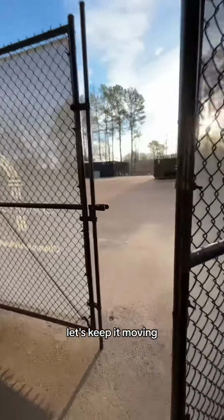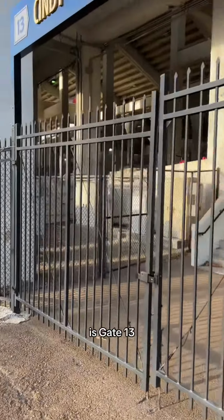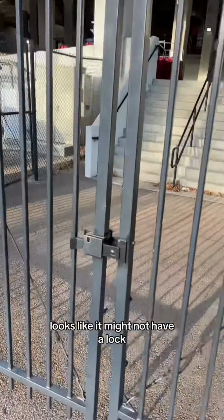Let's keep it moving. Next gate up after that is gate 13. That looks like it might not have a lock, but I found just a little one behind it. This right here is why we check each and every gate though. Gate 15 right here is closed, but looks like we can get through. Looks like this is where everybody's coming in to work. Time to take care of our business too.